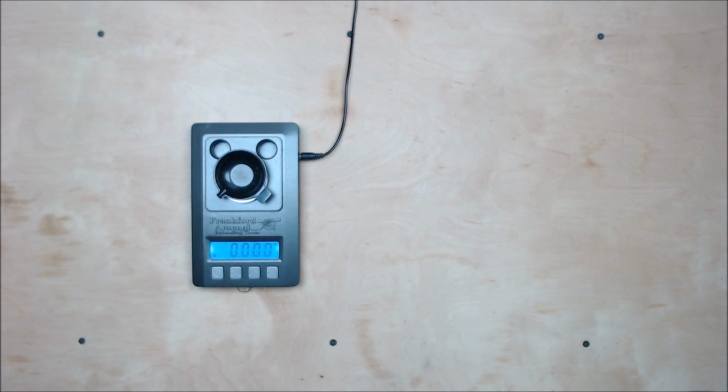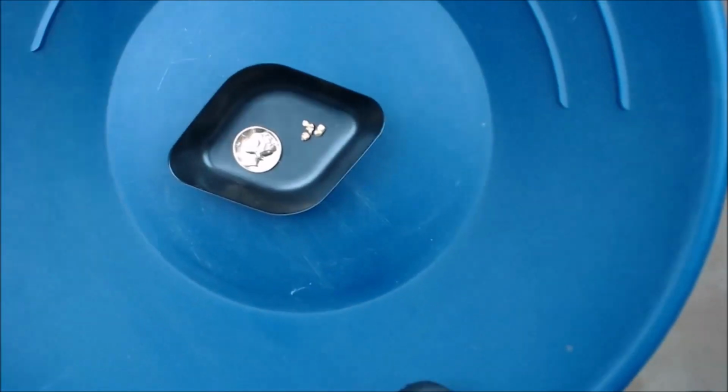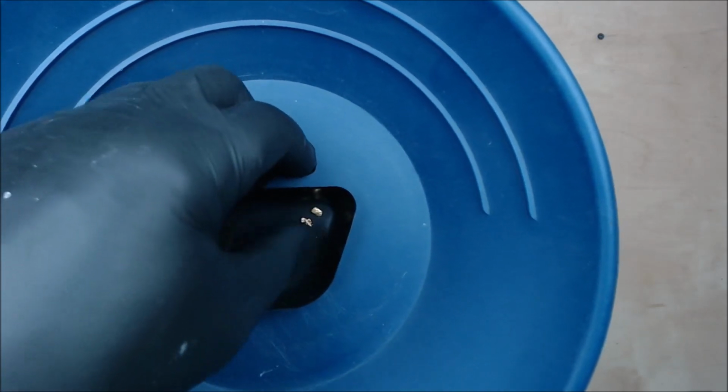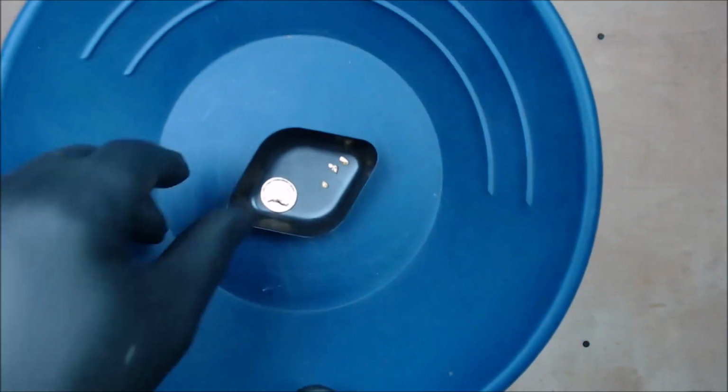Well, finished panning everything out, as you saw. And I have to say, it was pretty fun paydirt to go through. I enjoyed it. I didn't find any problems with it. And I found gold. So what's more to say other than let's show you the gold. So in the plus 10, I did find some gold. Three nice little pieces in there. Pretty surprised. I really wasn't sure if I was going to find any plus 10, but I did.